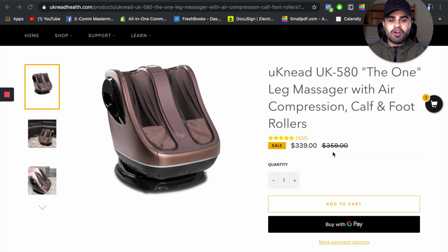102 reviews, and these are probably real reviews in terms of the scale they're operating at. $339, and the original was $359. So they're only discounting it at a very little percentage. And I know a lot of bigger brands do this because they don't want to devalue their brand when it comes to 50, 60, 70% off sales. I know a lot of drop shipping stores get away with it and do it. However, bigger, more legitimate brands only put their products on sale a little bit, like I said, so the value of their brand doesn't get belittled.